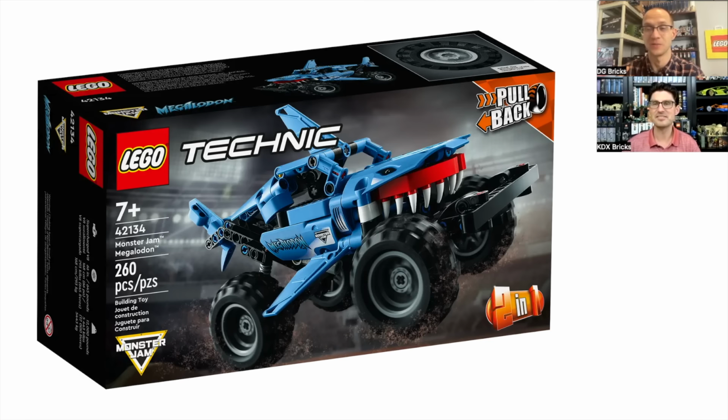Well, on some of the early retirees in the Monster Jam Technic sub-theme, those have gone on to do pretty well. And yes, those were $20 price point, not $35.